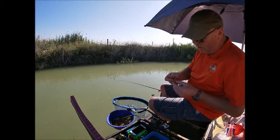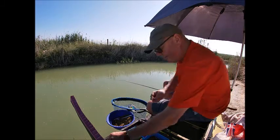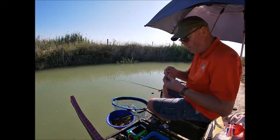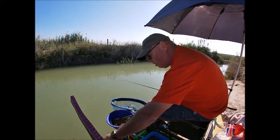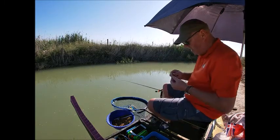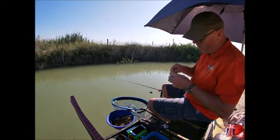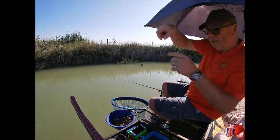You've got to use one of these needles, a couple of pieces of corn. This corn's from yesterday and because of the heat it's not really good actually, but it'll do. So a couple of pieces of corn on the hair.